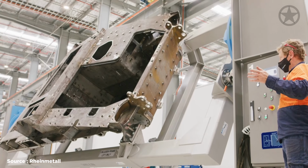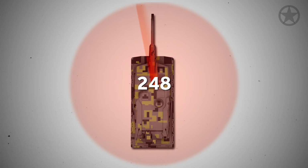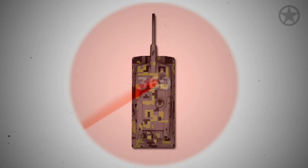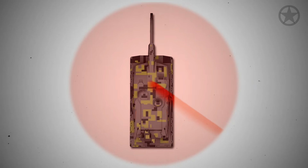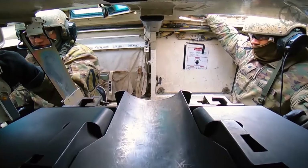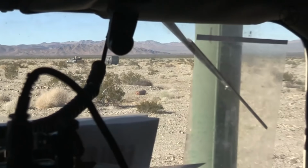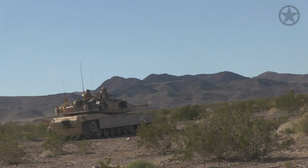Though Rheinmetall has released scant details, we can infer a few things. Firstly, the TAPS has a 360 view of the environment to identify threats long before they become a problem. Once it identifies a threat, the system will engage it with a rocket to destroy the projectile in flight. But if that system fails, there are several other ways the crew is protected too.